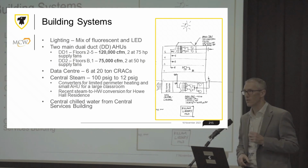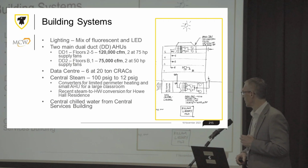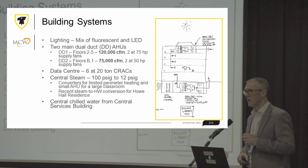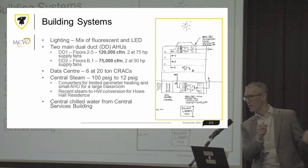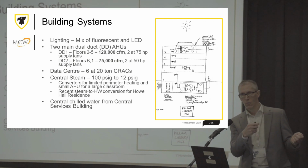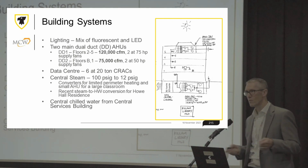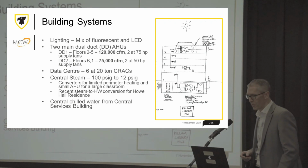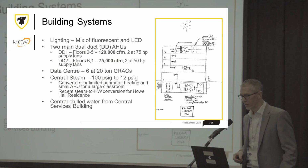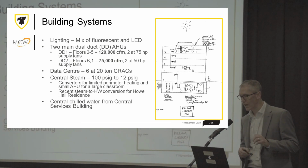It does have a data center with 6 computer room air conditioning units that are recently upgraded, and they go over to the adjacent building, the chemistry building, where the heat is rejected. We were looking at tying into those systems, but it looks like a better opportunity if you tie it into the chemistry building, and it was recently upgraded, so it was not part of the scope of the work. Dalhousie said, let's look at that later.